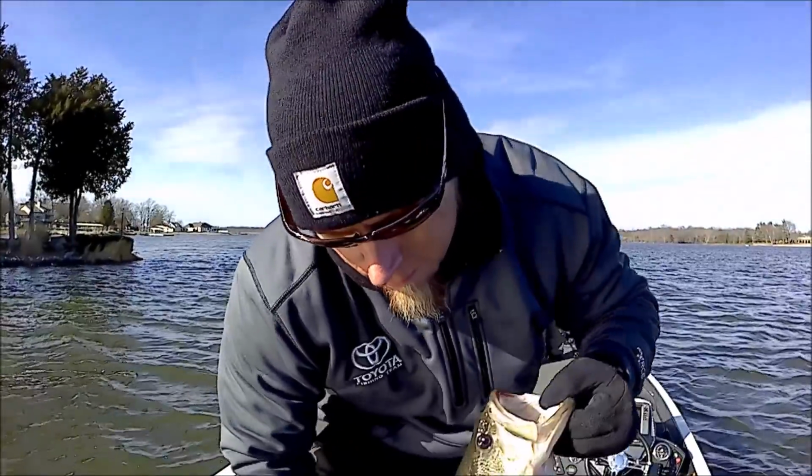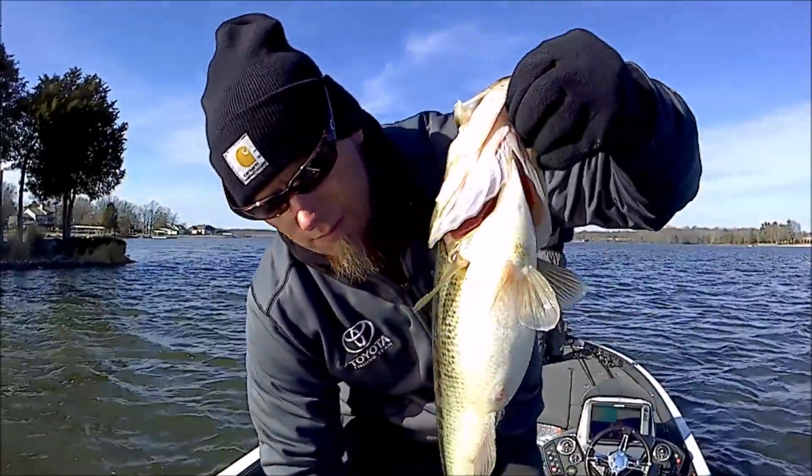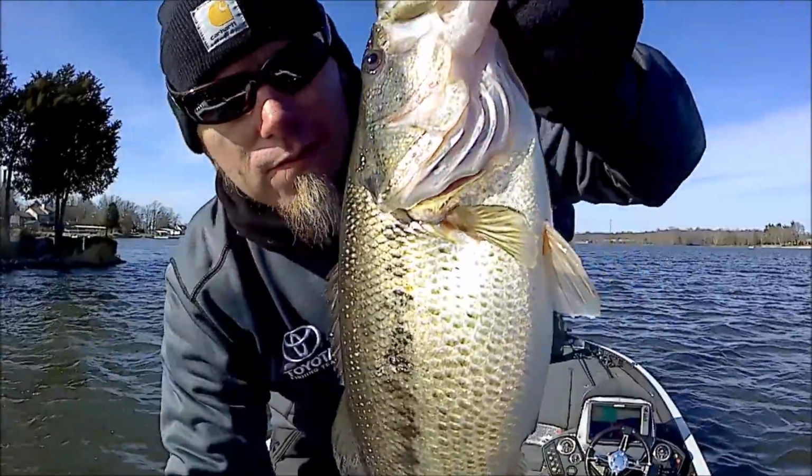Coming down this point, that fish absolutely smashed it. It's about to pull the rod out of my hand. Nice fish. Got the little spots on it.